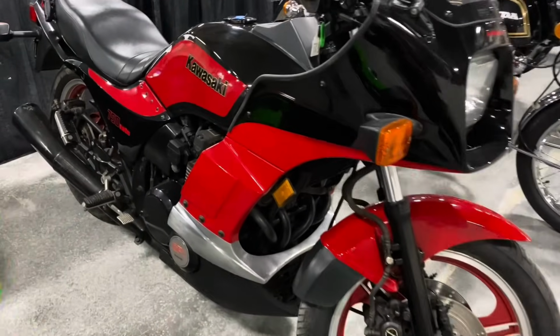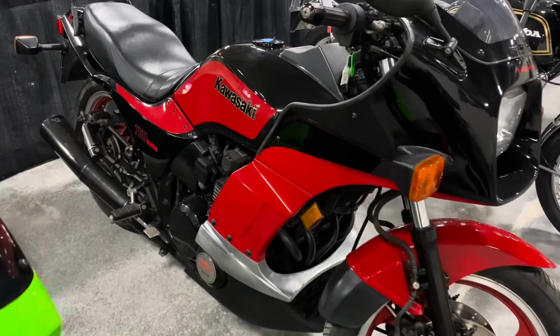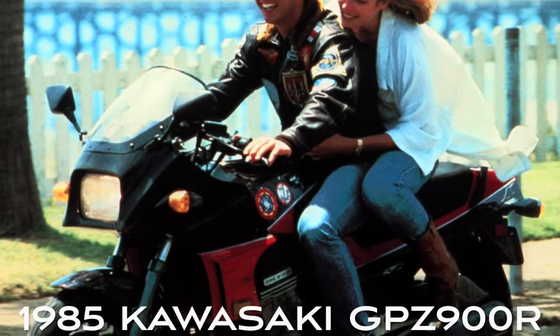I see that, I think Top Gun. Not the exact bike in Top Gun, we'll talk more about that, but certainly of that era. It's close, but not quite. A lot of people wonder, what did Maverick, Tom Cruise, ride in the original Top Gun? It's actually a 1985 GPZ900R. We'll see if we can find one. I haven't seen one yet.